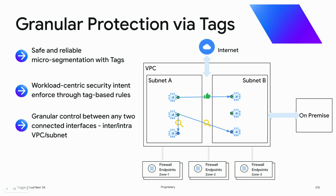Using the tag-based rule, users can not only control the basic access control between two different workloads, but also enable advanced functionalities such as IPS between any two directly connected network interfaces, even when those two interfaces are in the same subnet.